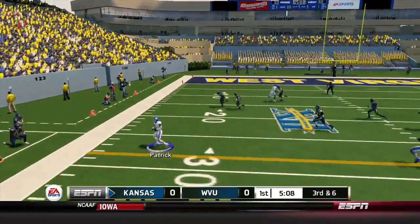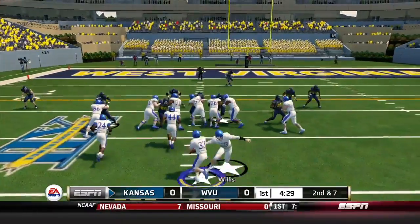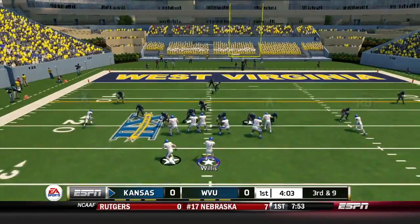Now 3rd and 6, it's Willis throwing left. He finds Tyler Patrick on the left side, getting near the 20 for a gain of 13 yards. Now 2nd and 7, going to Ryan Shadler on the ground. He's going nowhere. Loses 2. Sets up a 3rd and 9. The running game did not get off to a good start today.